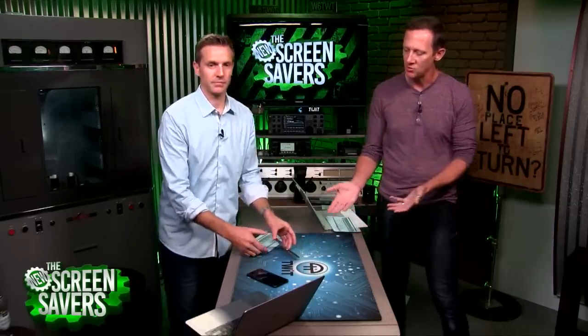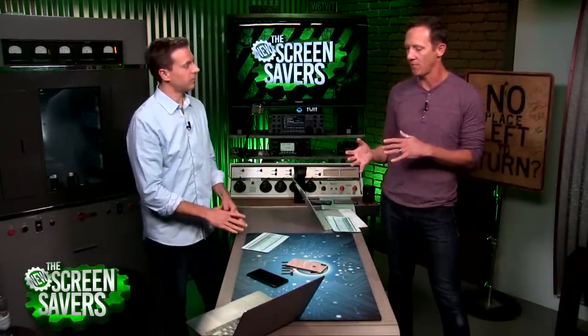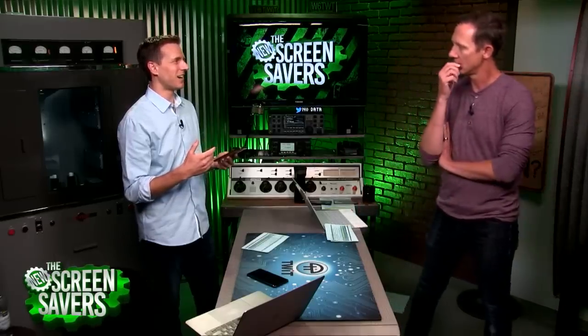So, I realize you just got this. Yes. So you've just taken a handful of pictures. From a usability standpoint, it's got that Bionic chip in there. What is it, the A12 Bionic chip? That's going to make everything a whole lot smoother, a whole lot faster. Do you detect that in your short amount of time using it? It's snappy, but here's the thing. The iPhone 10 was not snappy.